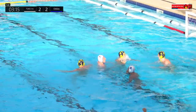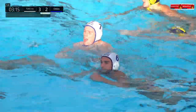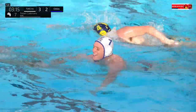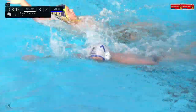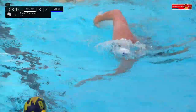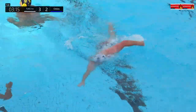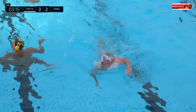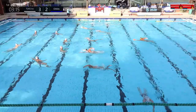Fantastic! That is outrageous! Beautiful work from Chekmani. He's got a look of absolute disbelief on his face. Retrieving that ball with his left hand, flicking it onto his right, going for a back shot, a lob, and that has done nothing but bamboozle the goalkeeper, Gareth May. What a beautiful finish from Tristan Chekmani. And your knee looks like it's in perfect health, my good man. Beautiful finish.